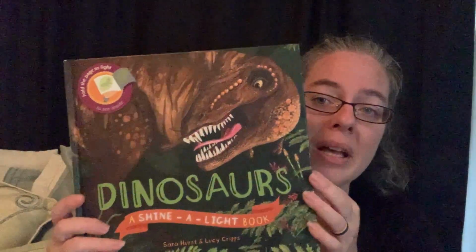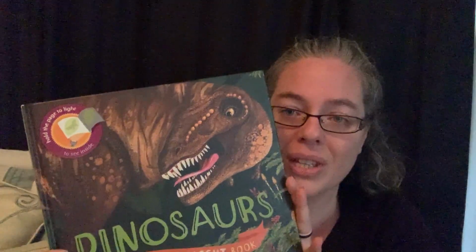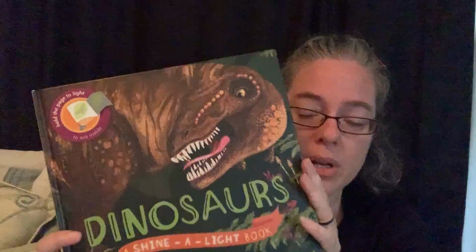So they have tons of these little art books and activity books. I loved their dry erase books when Drake was in preschool. Absolutely amazing dry erase books. I was gonna order some, but I couldn't decide. Another one that we keep that we love to do gifts with are the Shine a Light books.